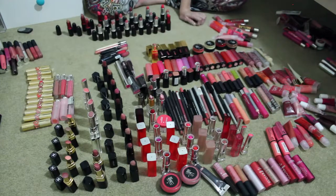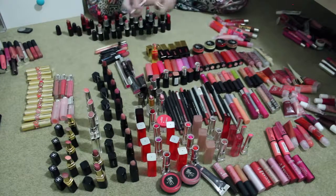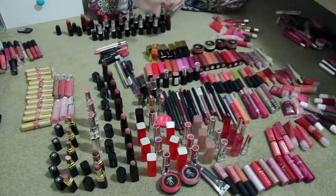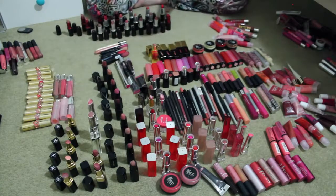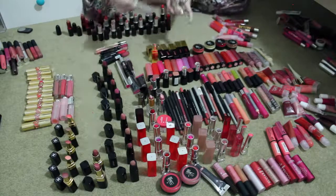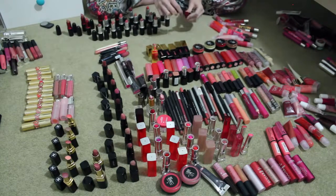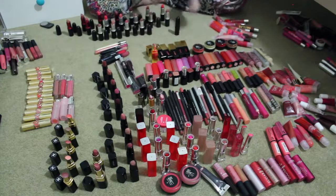I also really like the Dior lipsticks, so I'm going to keep these 4. I always forget about them because I have so many other things in the way. Then we have my MAC lipsticks. So I've got Viva Glam Miley, which I'm going to keep. I really like MAC lipsticks, so I'm going to keep most of these.